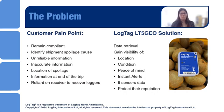So the problem that we're looking to solve with the LT5GEO logger is that companies typically use a data logger to remain compliant within their given industry and to help them identify when a shipment may be spoiled. The biggest issue is that you're not getting reliable and accurate information about the problem or being able to identify where in the process the spoilage took place. All of this information is only provided to you at the end of the trip when the shipped product has already been spoiled and now needs to be discarded. You are completely reliant on the receiver to recover the logger and upload the data. If a receiver is unable to locate the data logger for you, there isn't much that we can do about it, unfortunately. But if you start using the LogTag LT5GEO logger, you no longer are reliant on that receiver to retrieve the logger and recover the data for you.